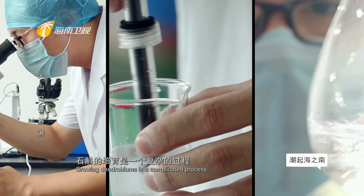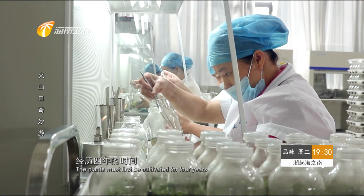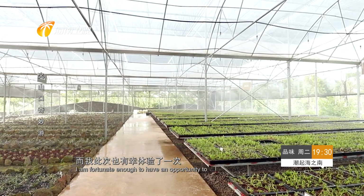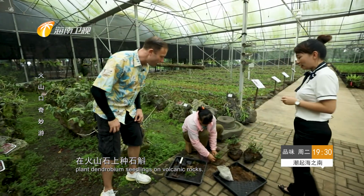Growing dendrobiums is a complicated process. The plants must first be cultivated for 4 years before being transferred to the wild. I am fortunate enough to have an opportunity to plant dendrobium seedlings on volcanic rocks.